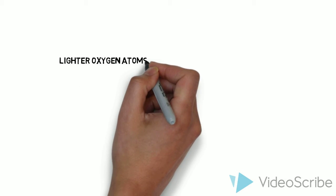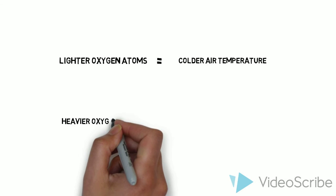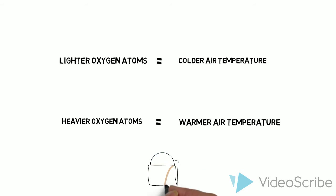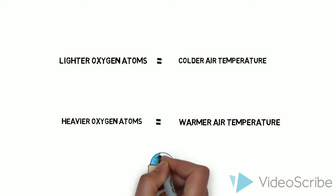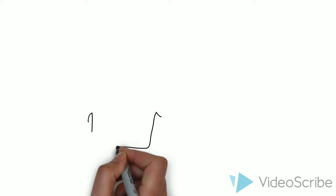The way it works is that the lighter the oxygen atoms, the colder the air temperature. This means the heavier the oxygen atoms, the warmer the air temperature. Climatologists again use this data as reference, as a cold air temperature means low levels of greenhouse gases in the air, and a warm air temperature means high levels of greenhouse gases in the air.